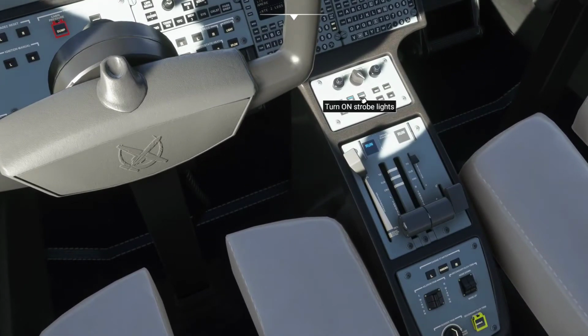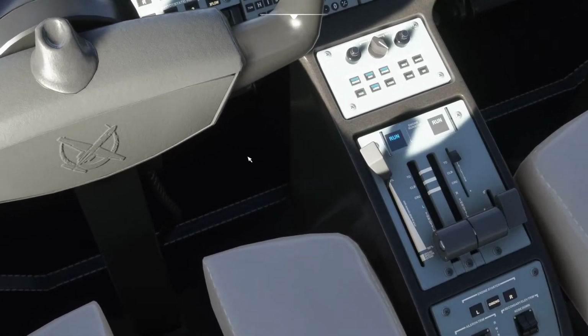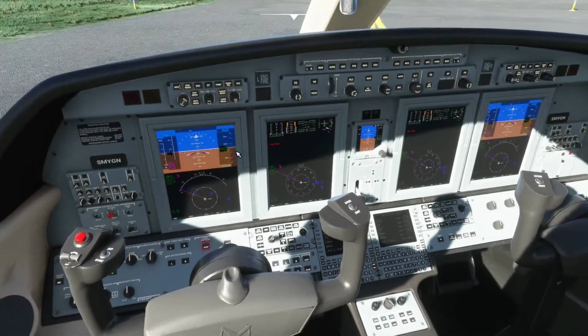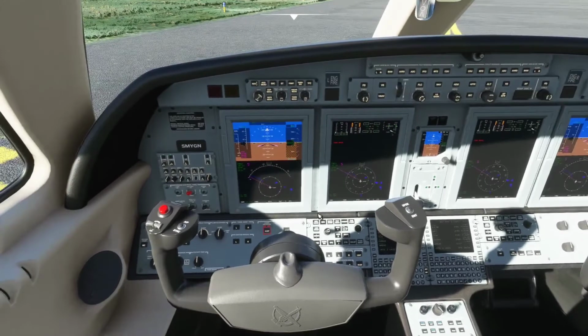So landing lights, strobe lights can all go on. Taxi light doesn't need to stay on. Flaps are set. Speed brakes are retracted. All the lights are set. Autopilot is set. Flight plan.